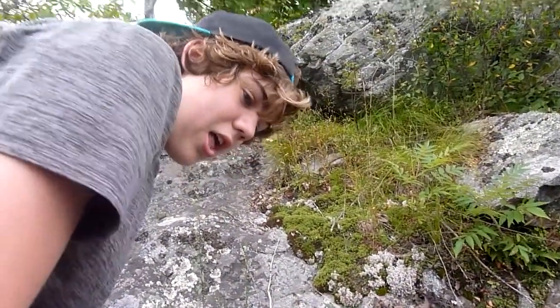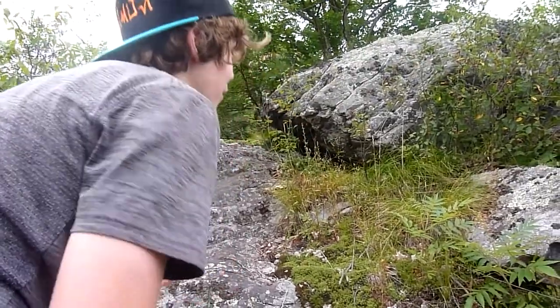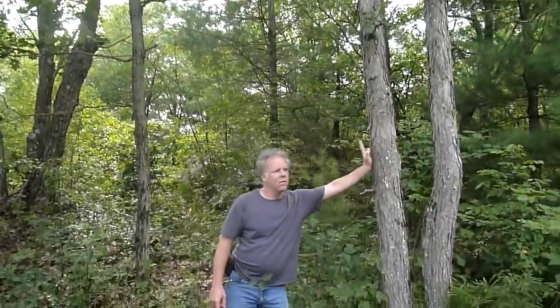What's the plan? We're gonna go get the log, we're gonna put it in place, get the rope, and we're gonna start rope swinging. So we picked this tree to be the support for our rope swing. We're gonna take it over to our big jumping rock, and we're gonna get a rope set up, and it should be good times.